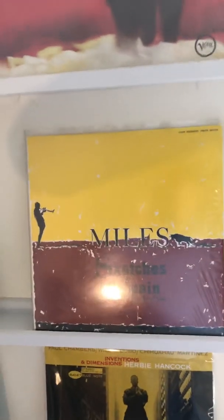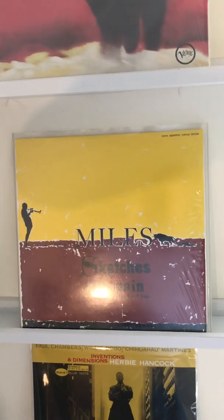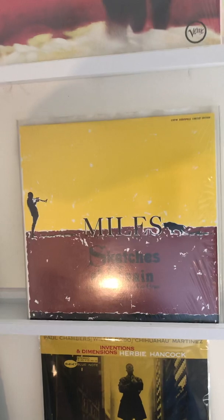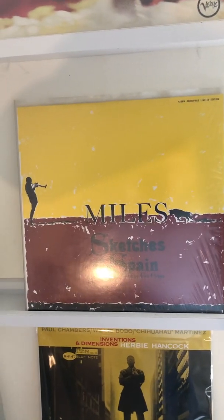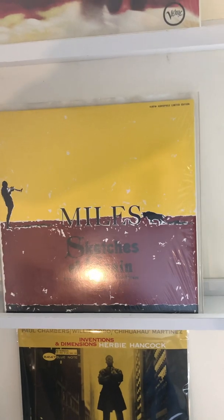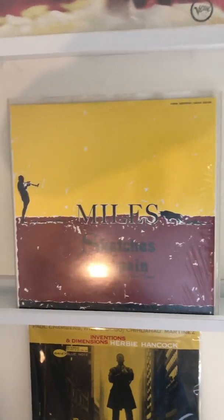Miles Davis, Sketches of Spain. This was released on Doxy, and it was limited to 300 copies, but you can still pick this up on Discogs for, well, I saw it on there for €21. It's on 45 RPM, direct metal mastering. I don't know whether it was a digital or analog remaster, but it's on 180 gram vinyl at 45 RPM. It's a great sounding record, fantastic sounding record actually. It really doesn't matter what it was mastered from, it just sounds so good.